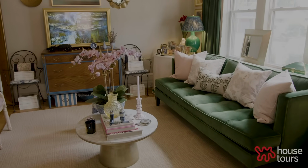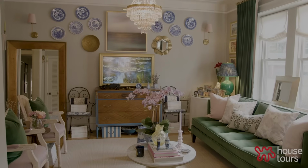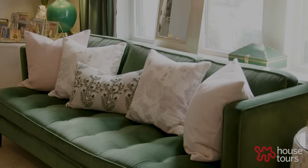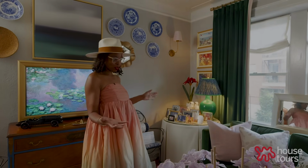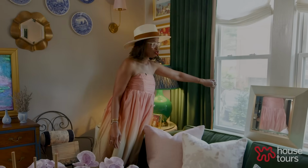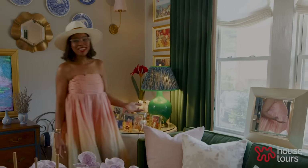The sofa is definitely the focal point in this space. I wanted to bring some softness to it by adding some light colors like pink to kind of tone down the boldness a little bit, but still having it really scream, I'm here, I'm bold, I'm green, and adding some drapery in the same color to really make it come together. I added this trim. This didn't come with the drapery, and some double stick tape and some trim from Etsy, and voila, there you have it.